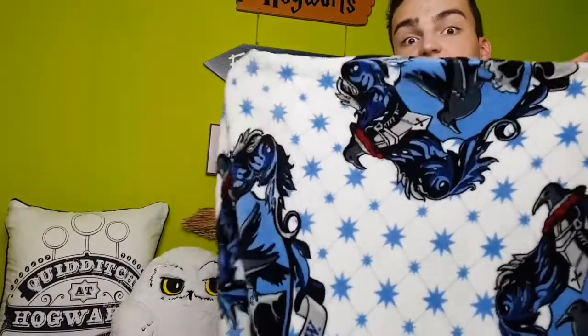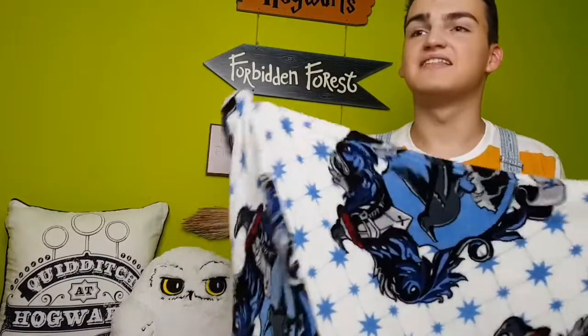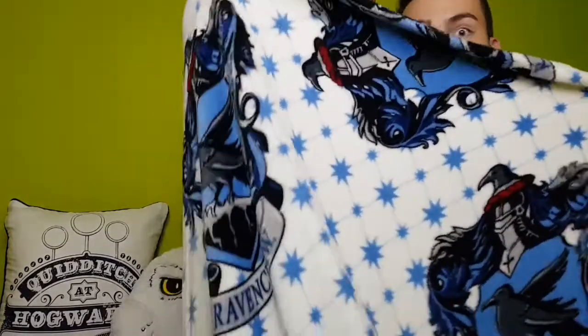I love the fact that it's super soft, and I like so much how it looks on my bed, and I'm loving literally everything about this. I have to say that the quality of this one is amazing. I'm washing this every single week for 8 months, and it's like a new one.